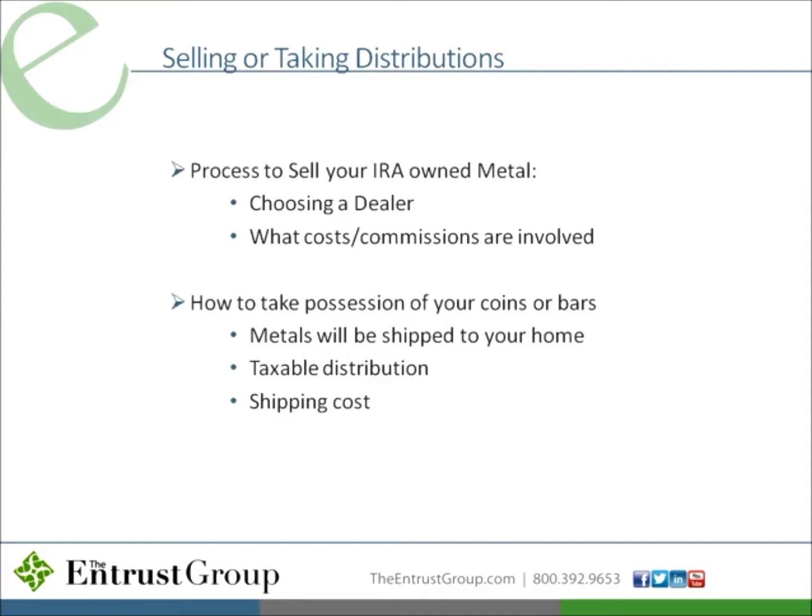It will be viewed as a taxable distribution, depending on the type of IRA, of course. And if you're under the age of 59 and a half, it will be subject to an early withdrawal penalty, but it's no different than taking a cash distribution from your IRA. It's viewed as an in-kind distribution. From a tax standpoint, whatever the market value is on the day of the distribution is what you'll receive a 1099-R for.